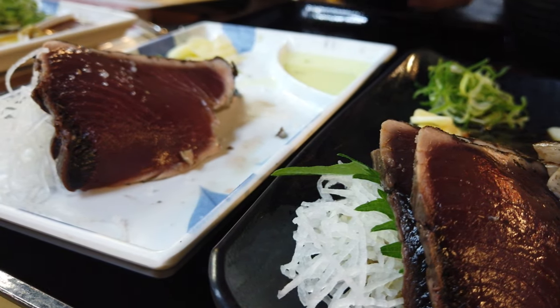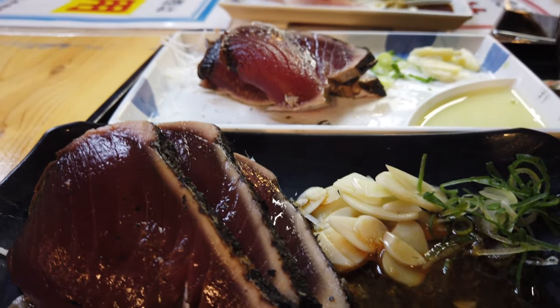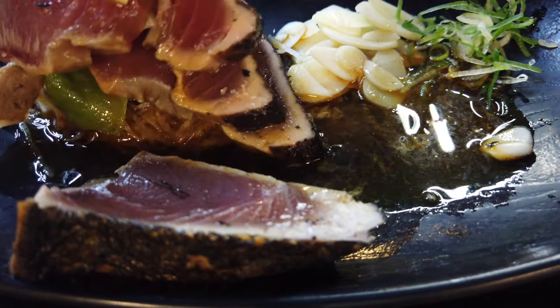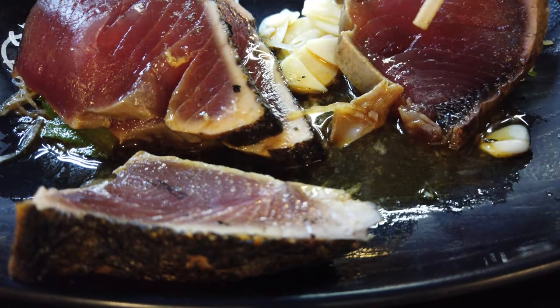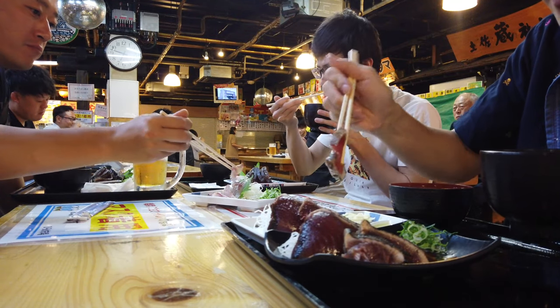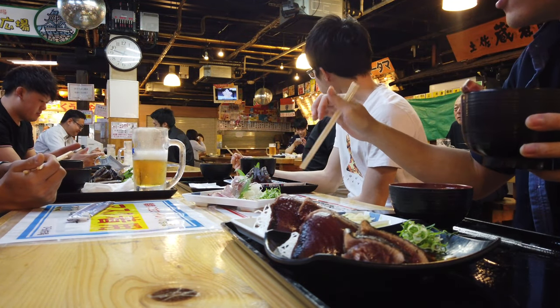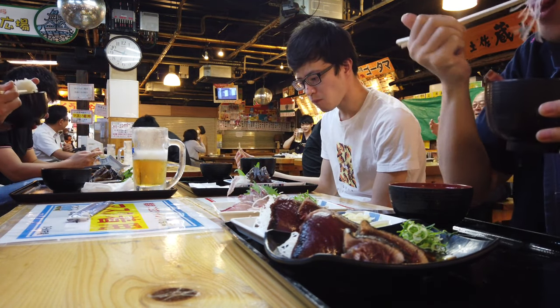Softest katsuo I've ever had. The softness was probably due to the fact that the fish here was extremely fresh. It felt like the fish just melted in my mouth. However, the sweetness was what really stood out. I've never tasted a fish that was naturally this sweet, and the sweetness goes so well with the smoked and grilled flavor. Usually, I prefer other fish over katsuo, but I would not hesitate, not even for a second, to get this again if I'm ever in Kochi.